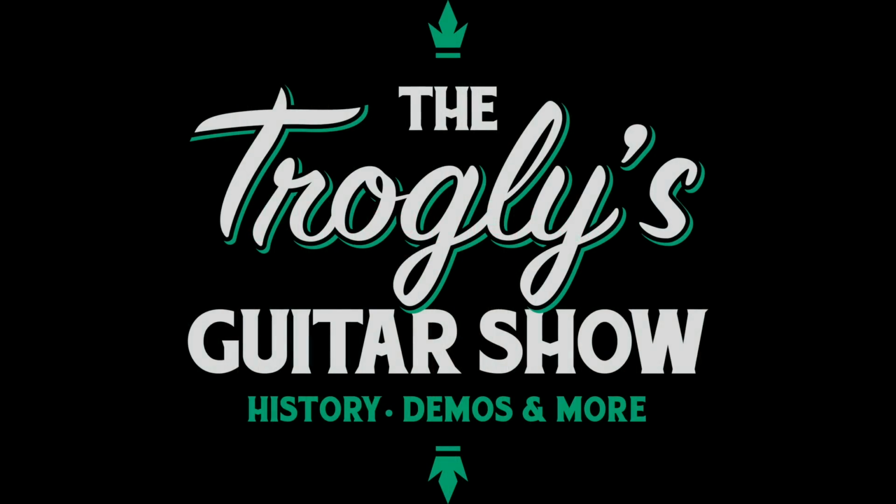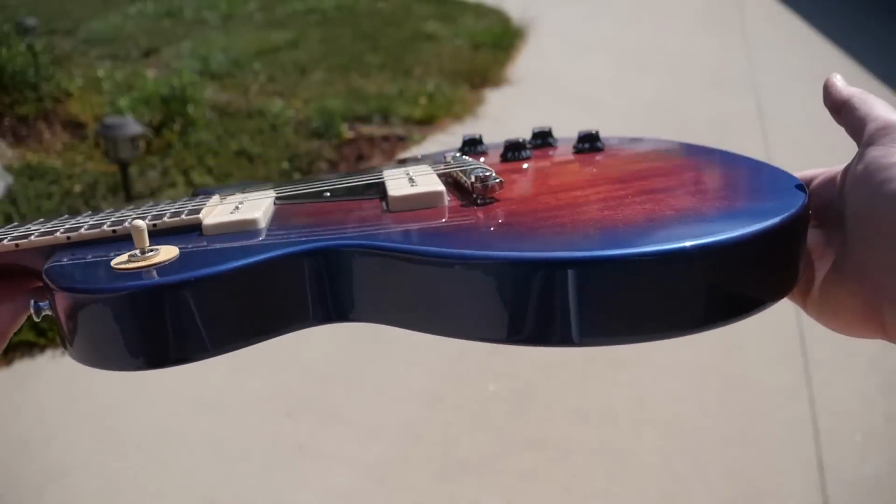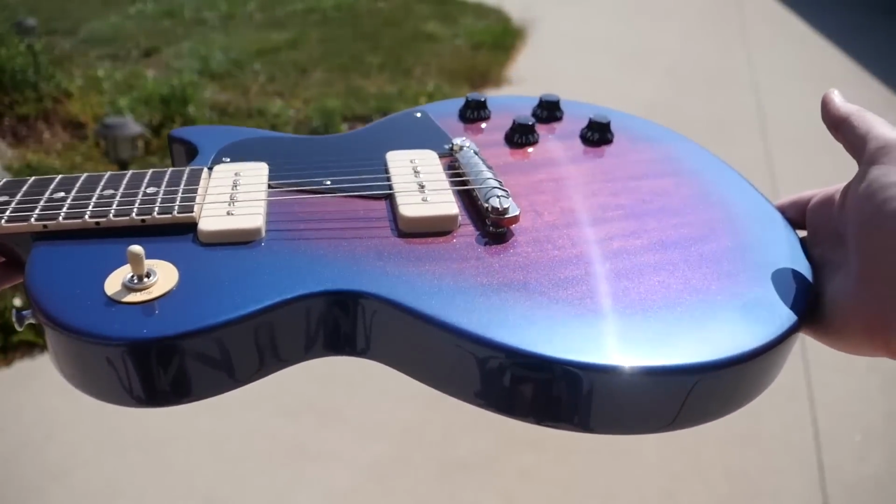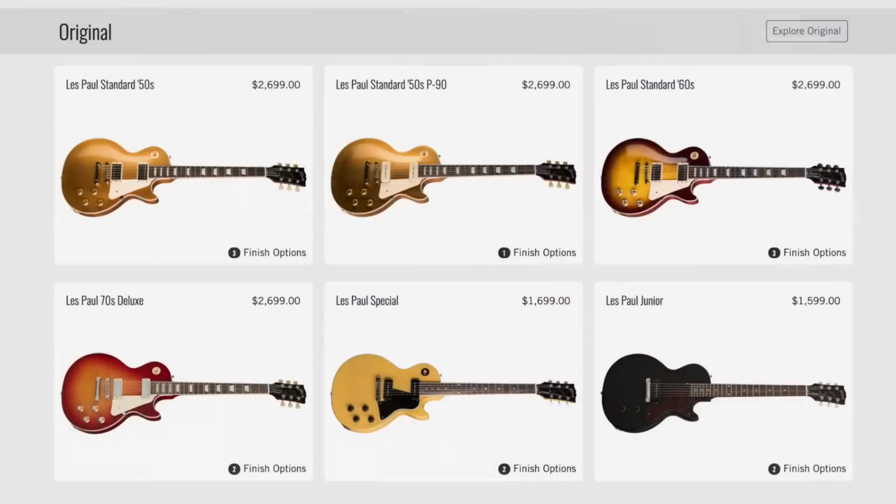Well, let's be honest, these things were never cheap to begin with, but Gibson, as of October 1st, has raised the prices of their guitars. So I thought we would reevaluate their lineup and what I think are the best deals and see which ones got bumped up the most.